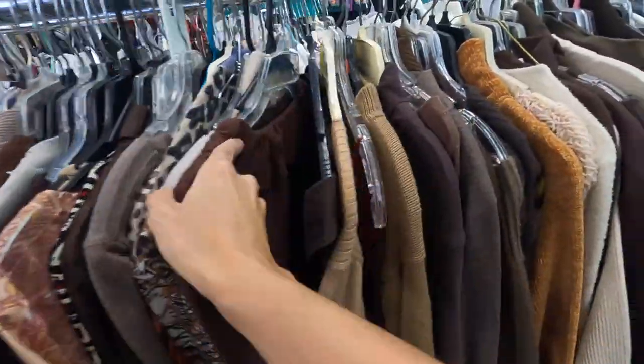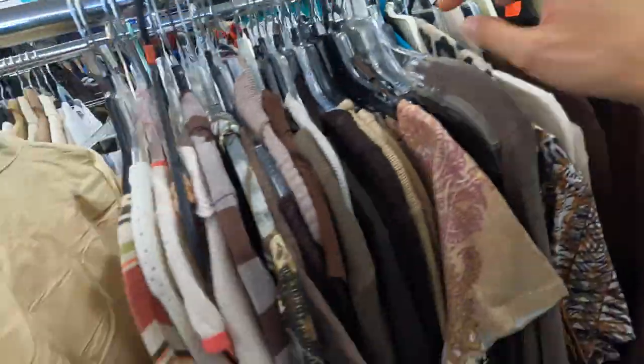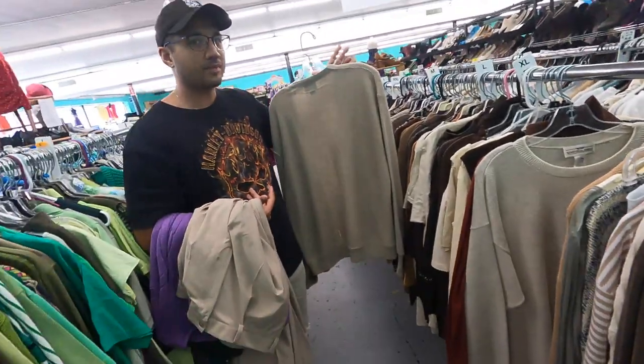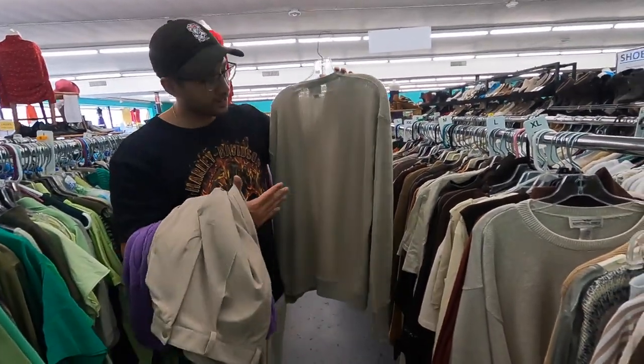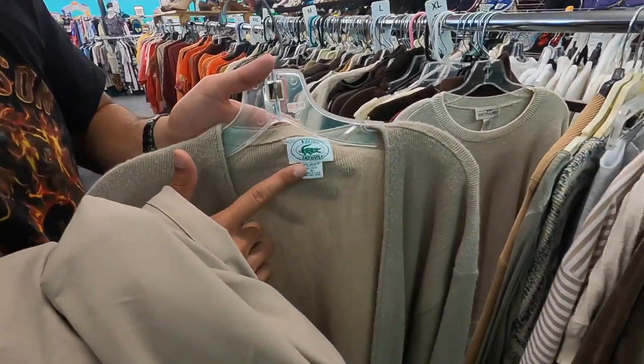What else is there? Let's see. Get out of my aisle. What is there more, Patagonia? Whoop whoop. So this one does need some work. It is pilling, but this one is an automatic pickup. We've already sold a few of these.